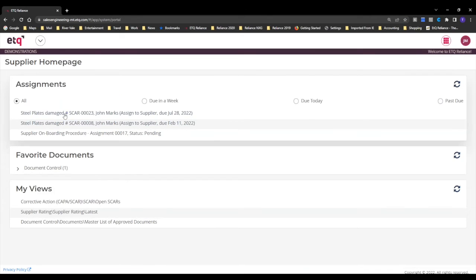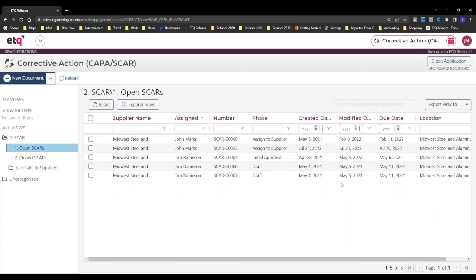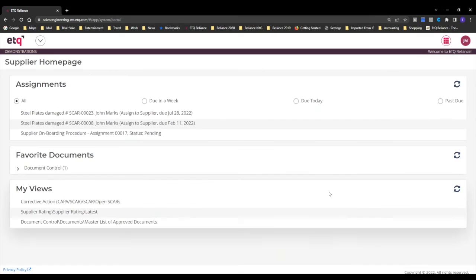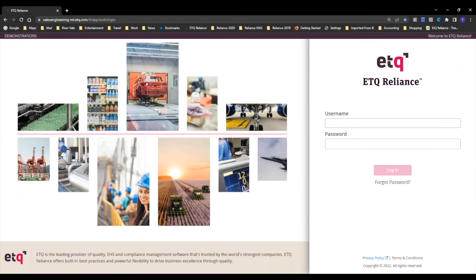So this particular supplier has different assignments. They have a different list of SCARs assigned to them, as you can see, and their supplier rating in this case isn't as good as the other supplier. So I can see literally the current rating for every product and service that that supplier provides, and I can immediately see that there are some issues associated with that. So I wanted to bring that to your attention and literally show you what it might look like and how simple the interface is for external suppliers to be able to log in and access information.